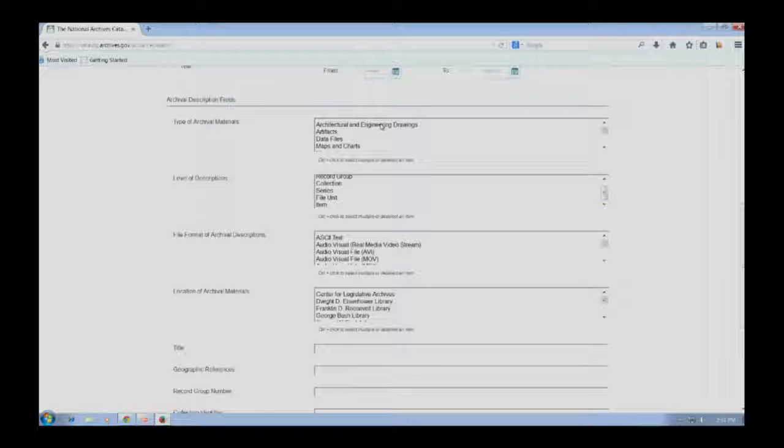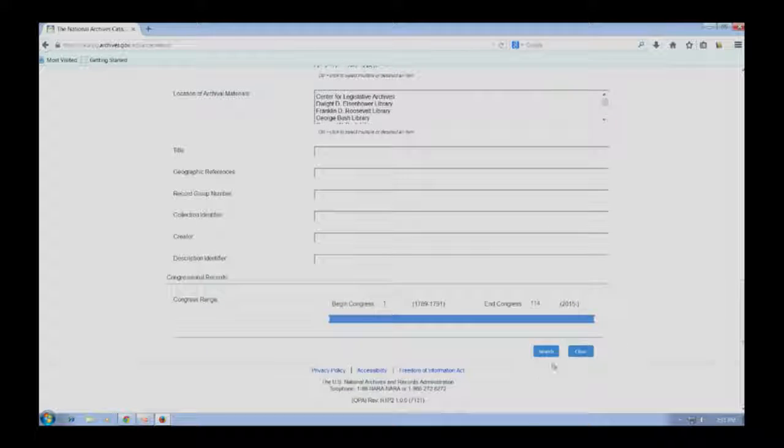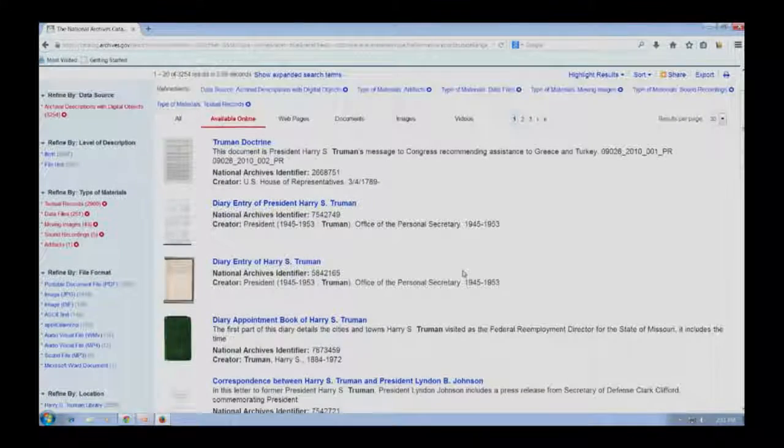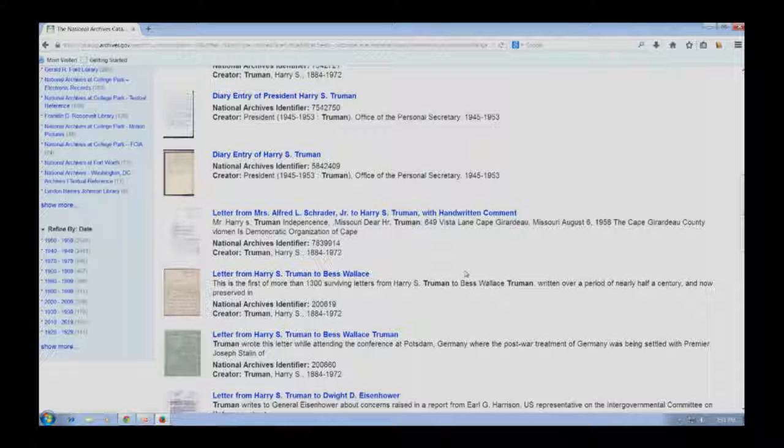Basically, if you select all of them, so I'm going to do a shift click, and I'm going to select all, and then I'm going to deselect photographs. So I've had every type except for photographs selected, and then hit search. Theoretically, this should provide me everything online except for photographs and other graphic materials such as artwork or drawings or anything like that. So hopefully that answers the question.